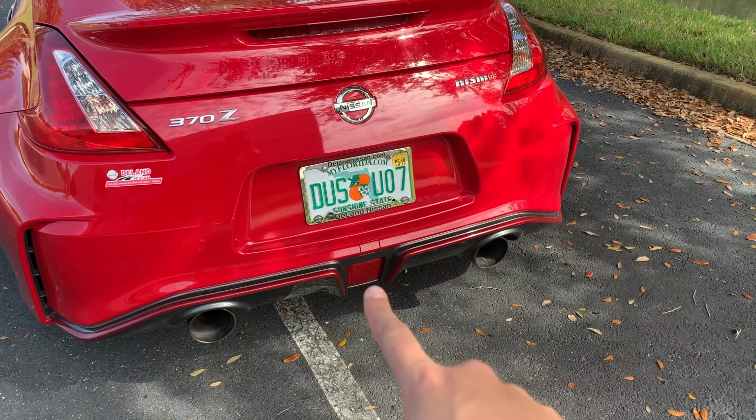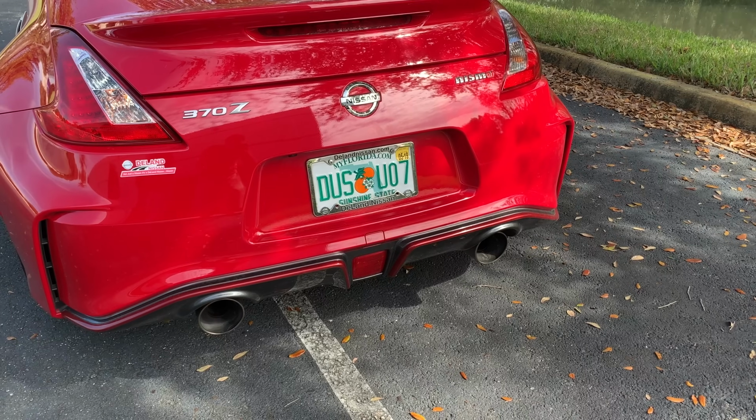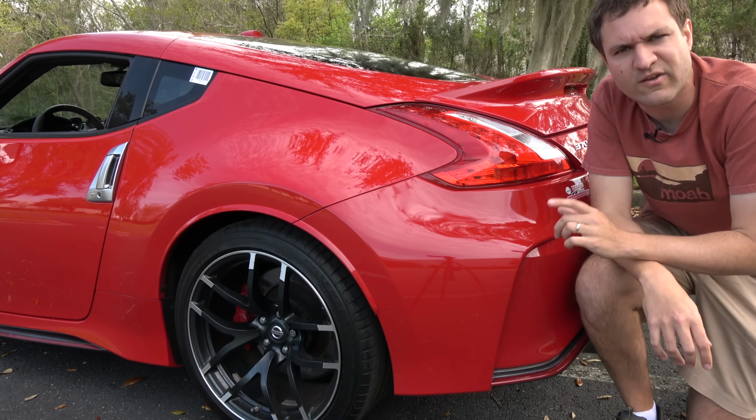If that lit up like a cool fourth brake light like a race car, but unfortunately it doesn't. I guess it's just there for show, or it's a reflector and it doesn't light up, although I'm sure there are some Z owners out there who have converted it to light up. I wish it had done so from the factory.